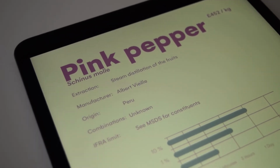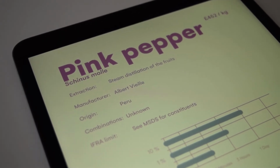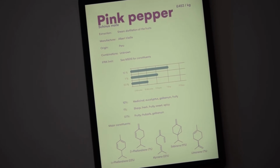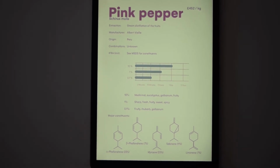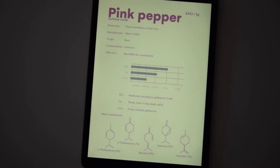So it's distilled from the fruits of this plant, and as I said, it's native to Peru. And this particular oil was manufactured by Albert Vieille, and they are quite a reputed raw materials manufacturer, so I'm assuming that this oil would be fairly representative of a decent, quite good quality oil as far as things go.